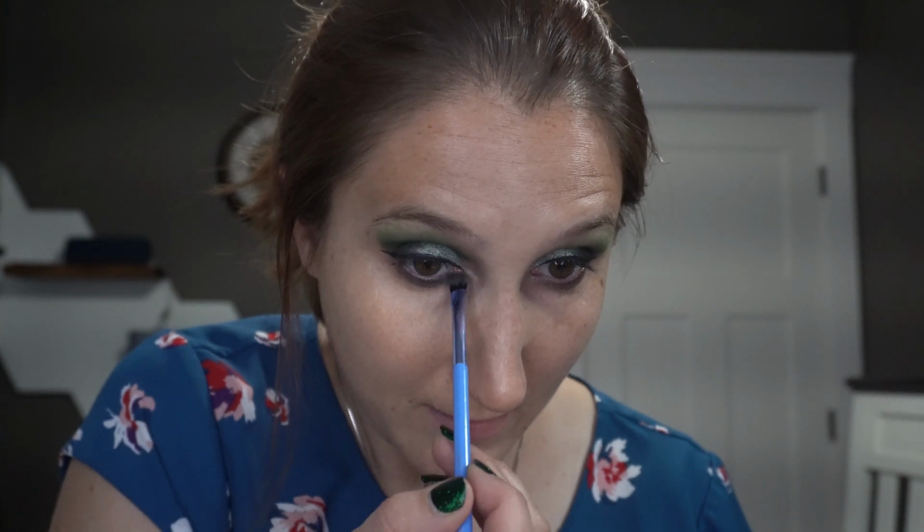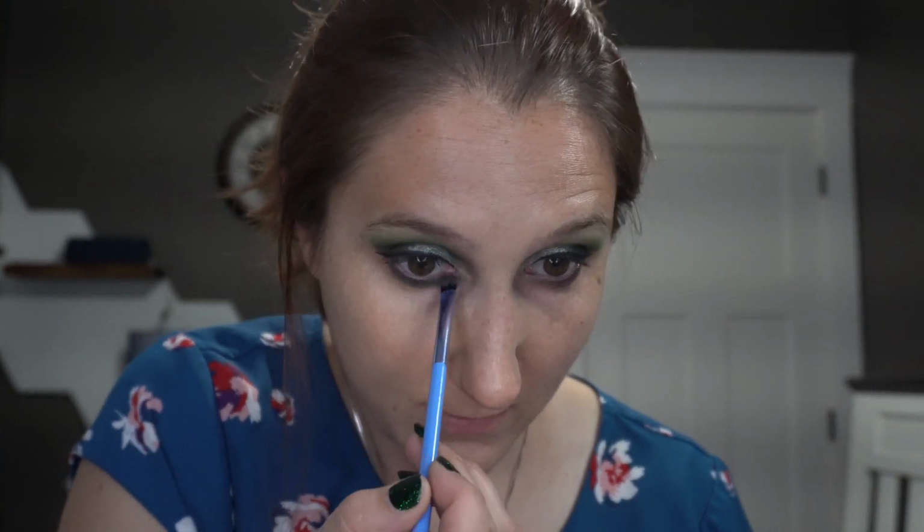All right, so let me go ahead and finish the bottom lash line real quick. I am gonna go in with that dark color and see how that does on its own underneath. And then I think I'm gonna take that teal color that we used in the transition and just kind of run that into there as well. All right, so now we are gonna go in with this face powder. And this is what it looks like. Let's go ahead and dip into this.